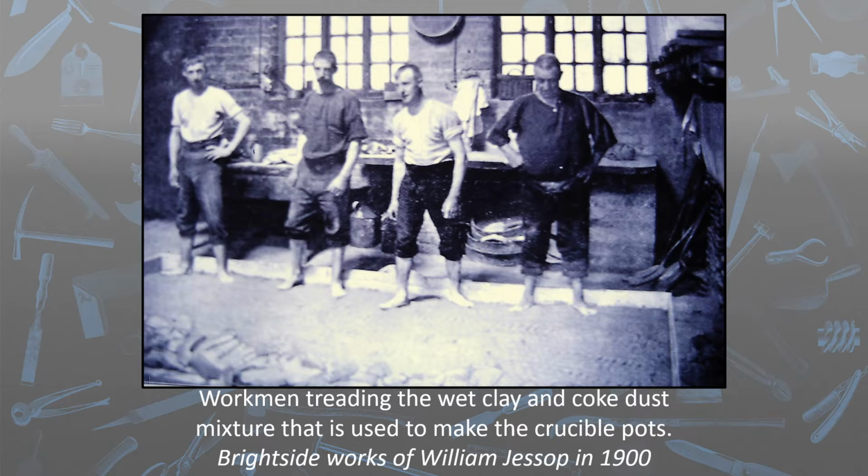The crucible pots had to be relatively light so that they could be lifted out of the furnace by the pullers out and could be teamed into the mould by a teamer. A pot could contain up to 70 pounds of steel. They also had to withstand temperatures of 1600 degrees C for an extended period of time, and they also needed to be used for a number of different casts. The pots were made out of a special clay mixture.